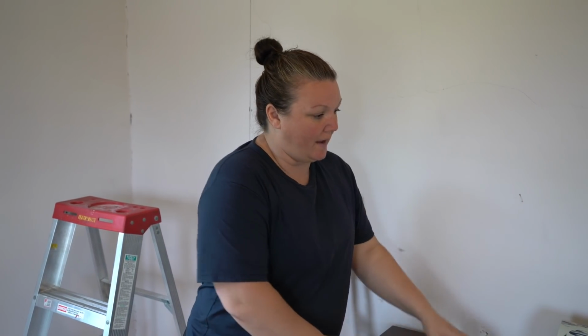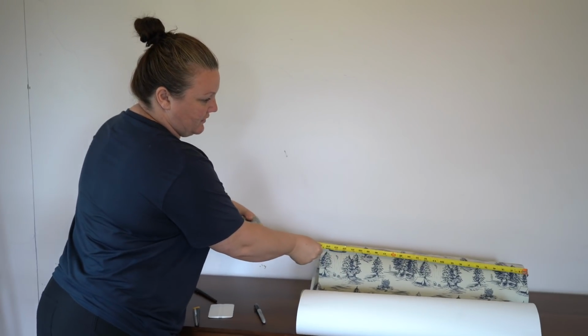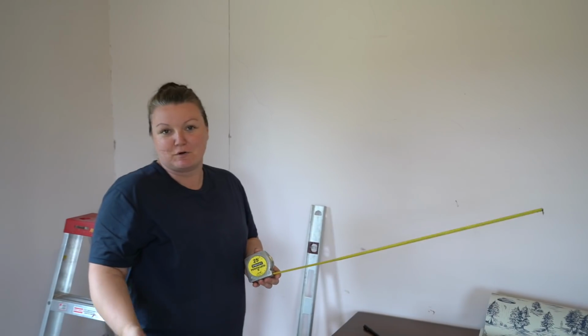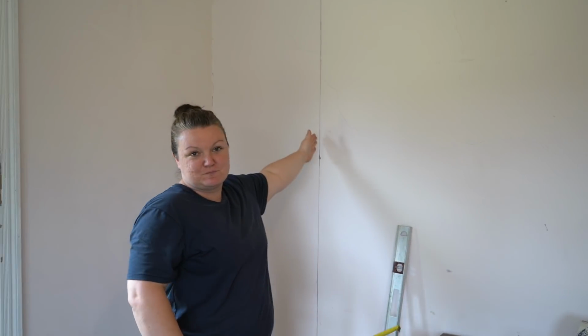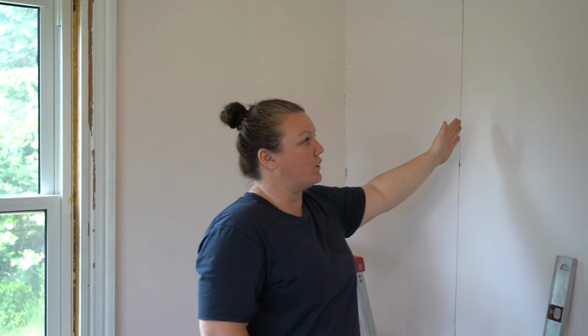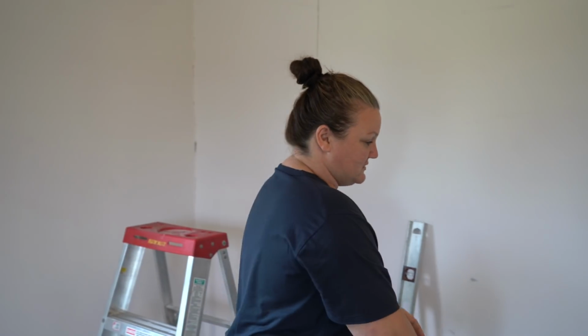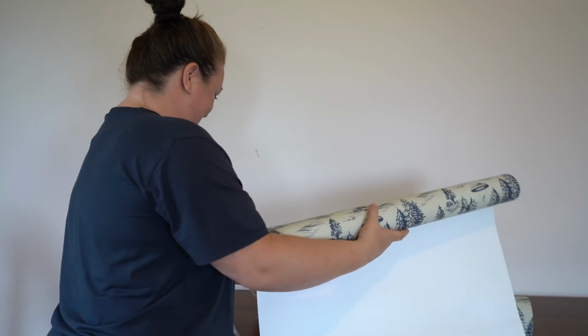I know how wide my wallpaper is because I've done some pre-measuring here. And because we are working in an older house, not everything is perfectly square, which is to be expected. So I found my first level line here to work my way on my first piece towards the angle. Normally if this was square, you'd start from one side and work to the other. So we're going to go backwards here. First piece, let's go.